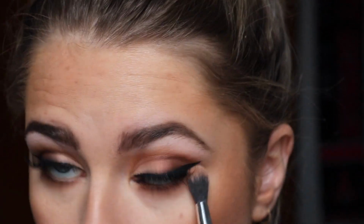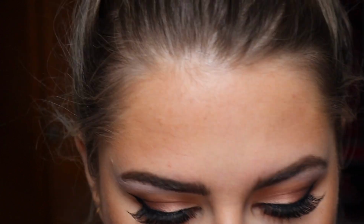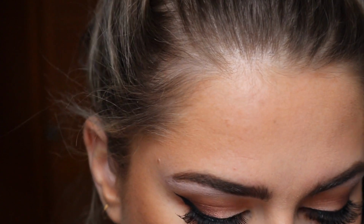So I'm basically going to repeat the same process that I did on the lids. I'm just going to start with burnt orange and just kind of blend that underneath. Then grabbing rustic, doing that again. And then mulberry, just really work it into the lash line. And then cypress umber just on the outer lash line.